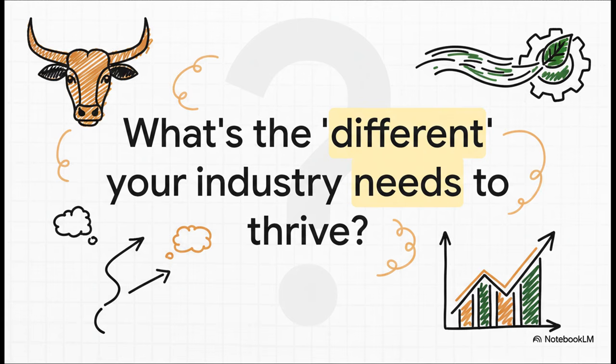And so we're left with this final challenge from Kit Pharo. This whole revolution isn't just about cattle, is it? It's really a call to action for all of us. It's about questioning the way things have always been done, embracing change, and asking ourselves, what is the difference that our own industries need to not just survive, but to truly thrive?